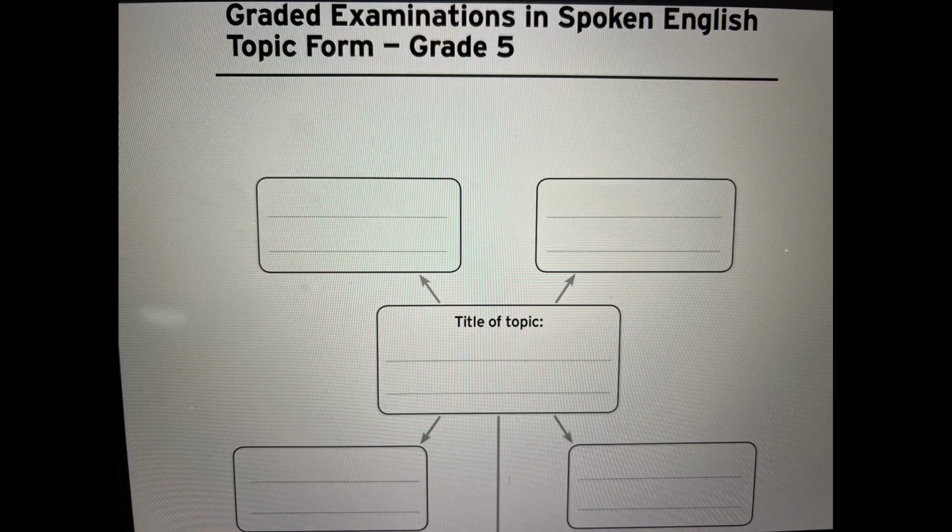Number 1, you choose your own topic. Here I'm gonna show you one form. You need to make sure you download this form and then print it out, and then you need to think about, okay, what topics do I want to talk about? I gave you one example, my career or my job you can talk about.